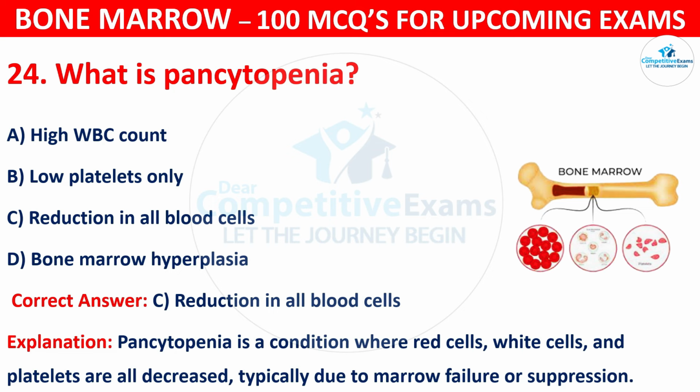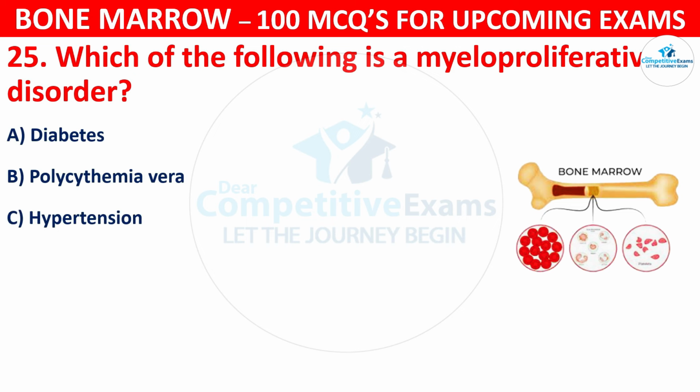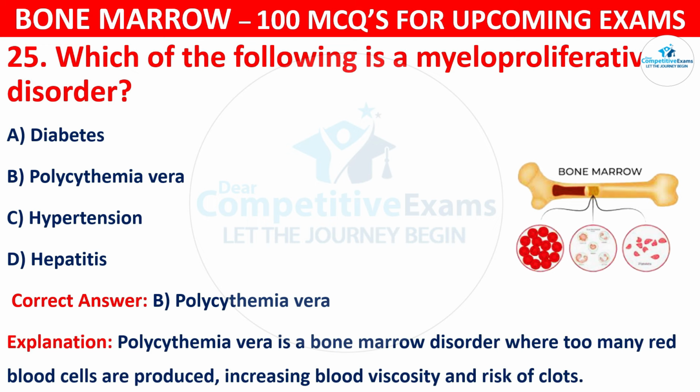Question number 25. Which of the following is a myeloproliferative disorder? Your options are diabetes, polycythemia vera, hypertension, or hepatitis. The correct answer is B, that is polycythemia vera. Polycythemia vera is a bone marrow disorder where too many red blood cells are produced, increasing blood viscosity and risk of clots.